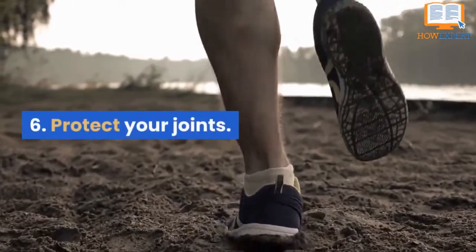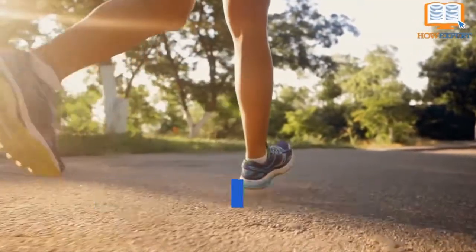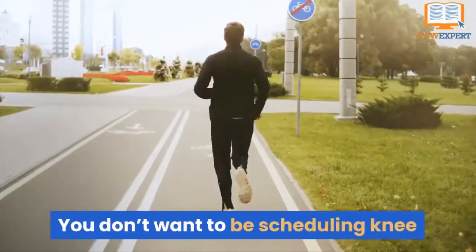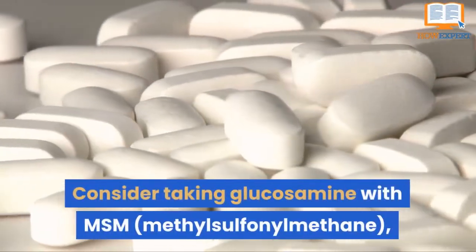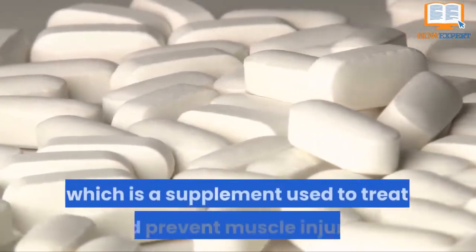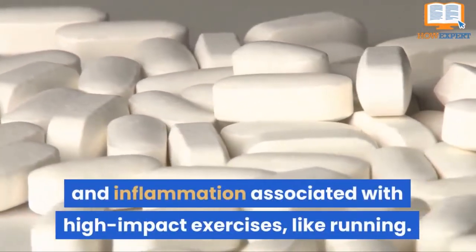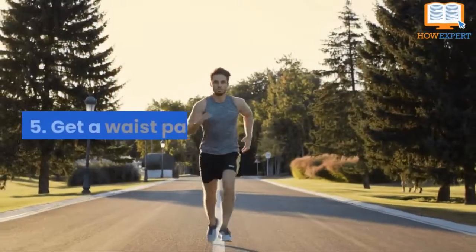Number 6. Protect your joints. If running is something you plan to do long term, your body must be able to handle the regular impact. You don't want to be scheduling knee replacement surgery 15 years down the line. Consider taking glucosamine with MSM, which is a supplement used to treat and prevent muscle injuries and inflammation associated with high-impact exercises like running.